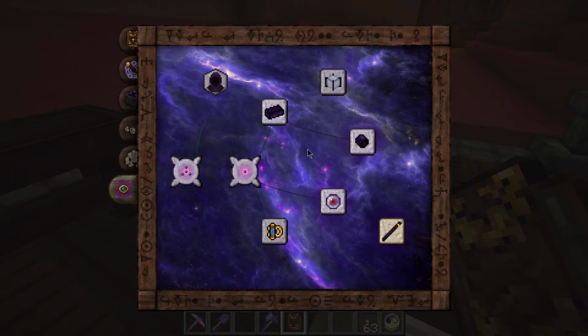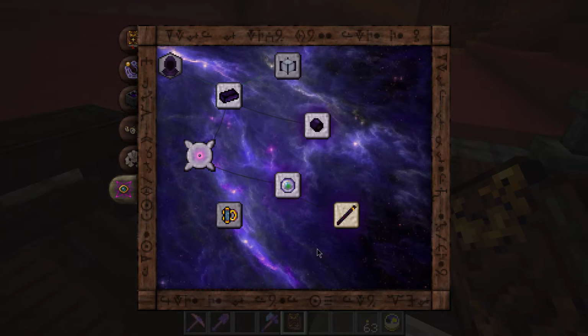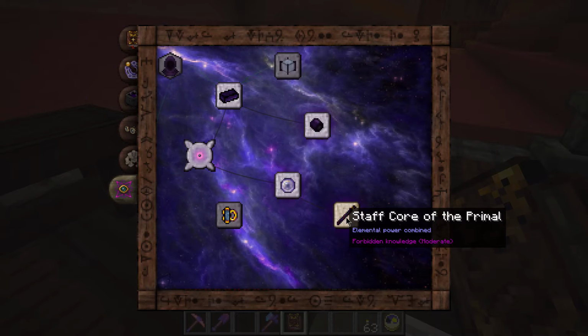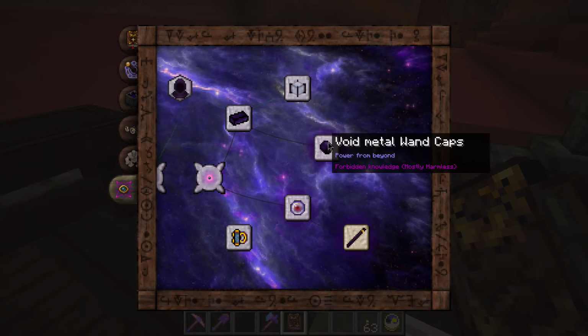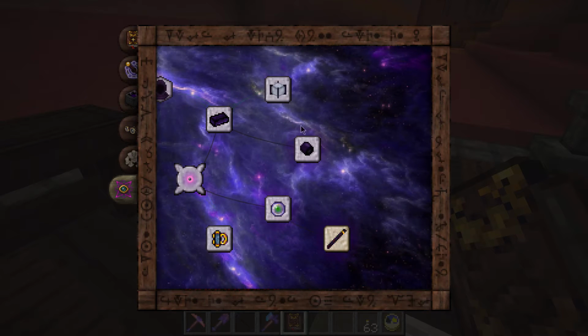Now, in the last couple of episodes, we of course discovered the Eldritch Tab, and we also found out that there is a new god tier wand, basically the staff core of the primal, and of course the void metal wand caps, which I've only just noticed. It's actually very hard to tell, but you see there's the warp effects around that.